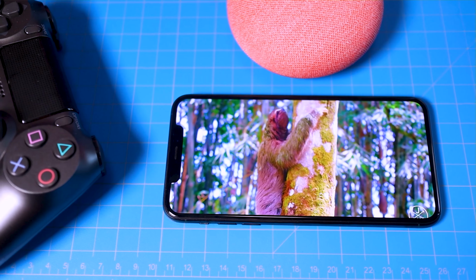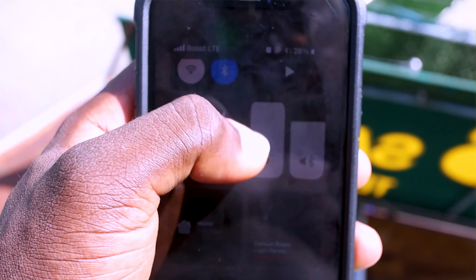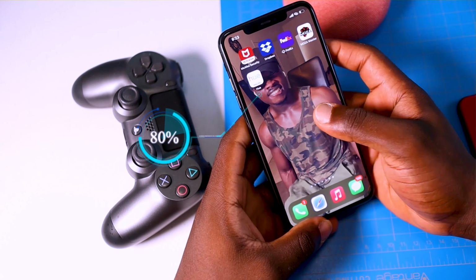Now let's talk about the display on the iPhone 11 Pro Max in general, ignoring 1080p or 4K videos. The display on the iPhone 11 Pro Max is actually great. The brightness is great, the color science is great. So when it comes to the display on the iPhone 11 Pro Max, I'm going to give it an 8 out of 10. So speaking of software, let's talk about the software on the iPhone 11 Pro Max.